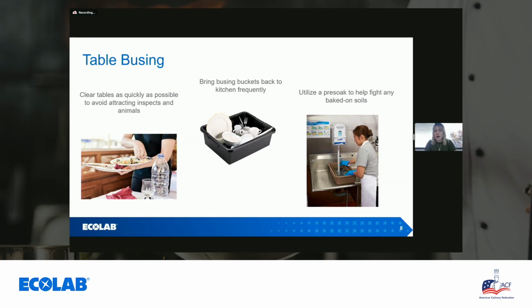Another thing with not bussing tables quickly, if we're not in a shaded space, you might have sunlight directly on those wares. If you have food residue on those wares, that can really bake some of those food soils onto that surface, making them harder to clean on first pass in a dish machine. So we'd also recommend where you have those patio spaces, making sure that you're really utilizing a pre-soak solution ahead of your first run through the dish machine. That'll really help to loosen up some of those soils so that you're not necessarily having to rerun the wares through the dish machine multiple times or scrub at them as well. We want to try and avoid those. So utilizing a pre-soak can definitely be helpful to help mitigate some of those issues with wares sitting out in the sun.